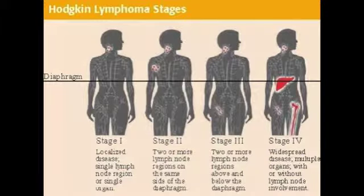There are 4 stages of Hodgkin's lymphoma. The first stage, cancer is limited to one lymph node region. In the second stage, the cancer is in 2 different lymph nodes, or the cancer is in a portion of tissue or an organ nearby. But the cancer is still limited to a section of the body either above or below the diaphragm.